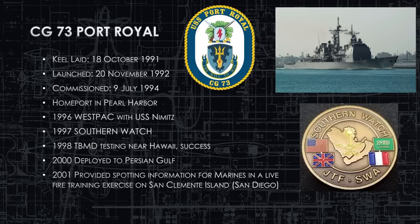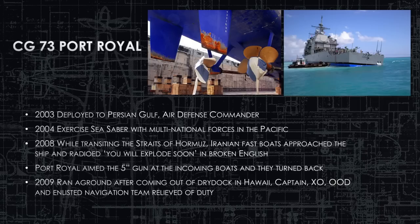That test is successful. So it's not just Lake Erie doing the testing. The testing is also being shared among other platforms. In 2000, she deploys to the Persian Gulf. In 2001, she provides spotting information for Marines in a live fire exercise on San Clemente Island near San Diego. In 2003, she deploys to the Persian Gulf as air defense commander because she's got that great radar and communication capability. In 2004, exercise Sea Saber with a multinational force in the Pacific.